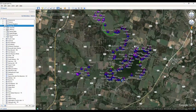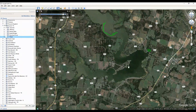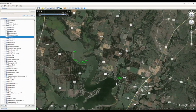So let's look over here at the left-hand side and show you how we have this broken down. I've got it broken down to a couple different categories. First off, we've got the channels. There are some really good channels in this lake. In fact, there's one back here that I just noticed when I was preparing for this video that I might be able to mark, but it's a little sketchy. But these other ones, I definitely can tell that there's a channel here.